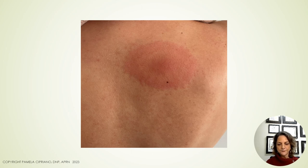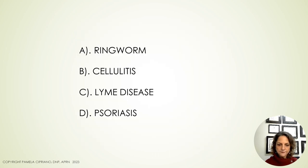Here's the rash. You have a little bit of central clearing, a little bit of redness, more oval than round. Ringworm? Cellulitis? Lyme disease? Or psoriasis? Lyme disease.